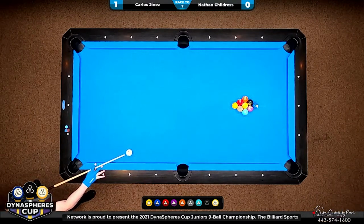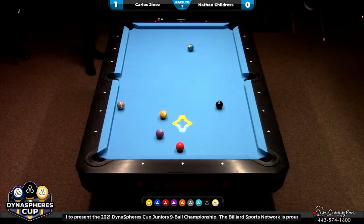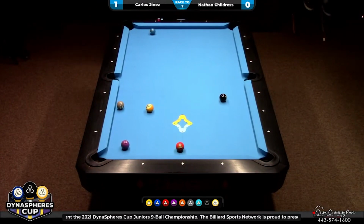Just take a look at his break now and see how much power he generates. Perfectly on the wing ball and gets a horrible kick. Look at this break. That was a monster break.